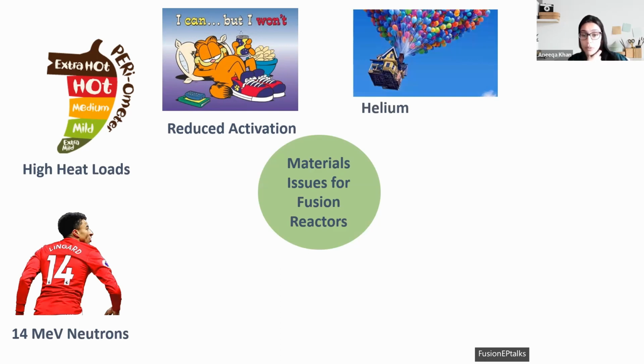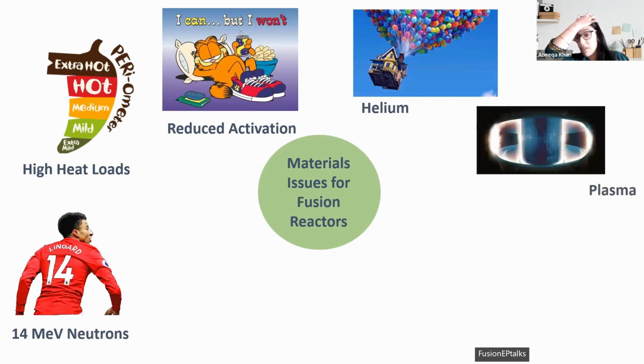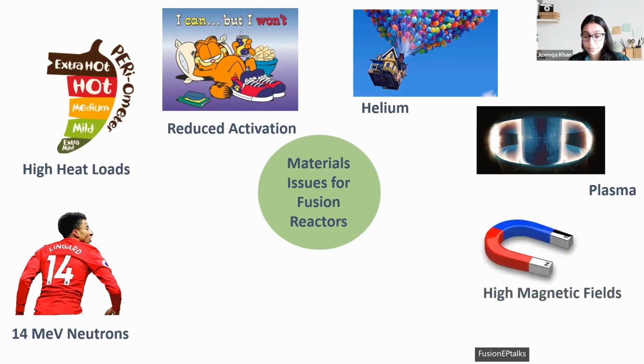The other one is the helium, which I mentioned is produced from the DT reaction. But this can also be produced during transmutation from the neutrons in the materials in the wall itself. This can interact with material, producing bubbles, blisters, and in tungsten we see things like tungsten fuzz as well. Then we have the more general plasma-material interactions, which are always a challenge and again cause modifications to our materials, and can lead to erosion, which is both bad for the material and also bad for the plasma, depending on what the material is made of.